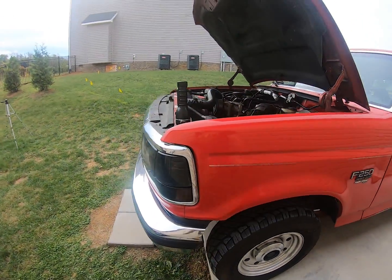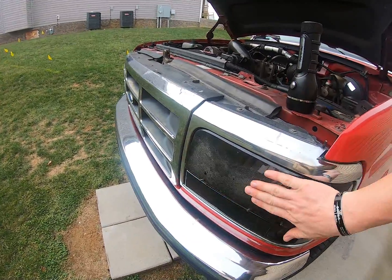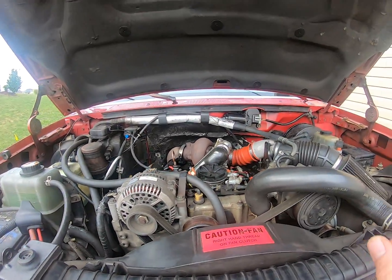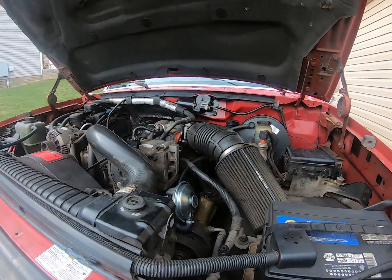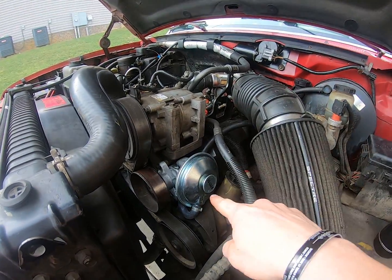All right, coming back to some of the issues. Well, actually, it's really nice. I have my HID headlights. Just need to sand these bad boys down and get those looking good again. But this happened to me, which I said in the last video, but as you can tell, that piece right there looks awfully nice new, doesn't it?